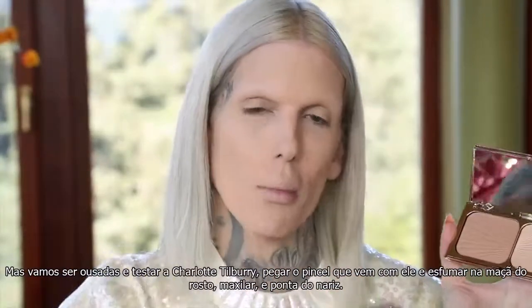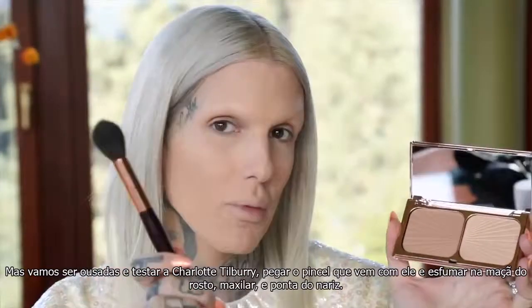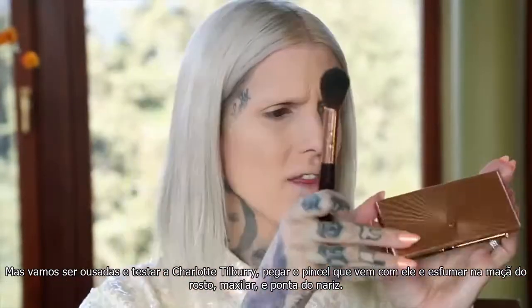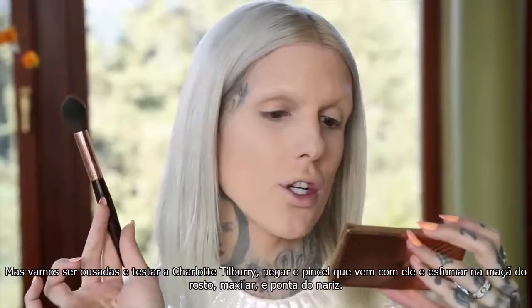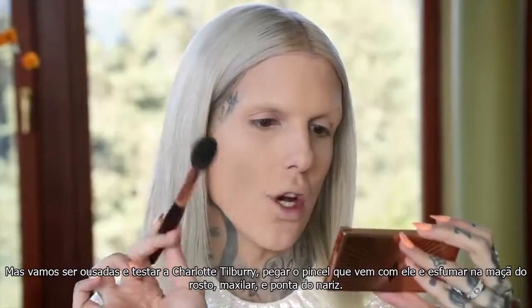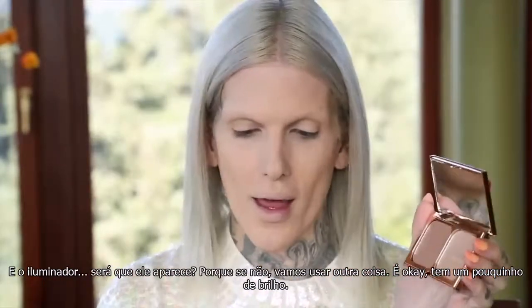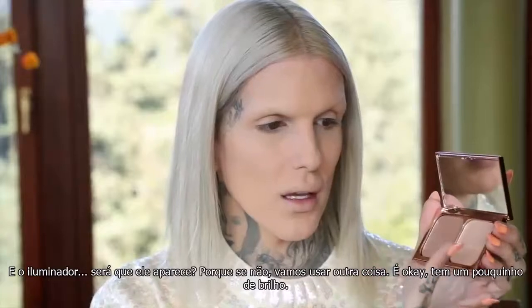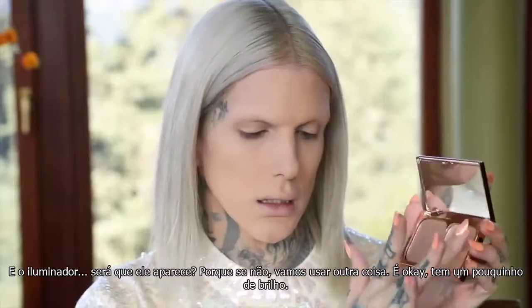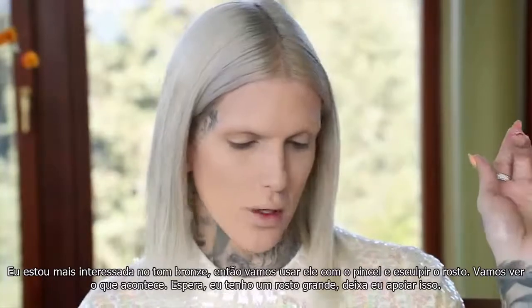But we will take our bougie Charlotte Tilbury powder and sculpt brush that is supposed to go with this. This is going to blend onto your cheek hollows, temples, jawline, sides, and tip of nose. And of course the highlight in here, is it even blinding though? Let's try that out, because if it's not, we're using something else. Oh, it's all right. It has a little bit of shimmer to it. I'm more interested in just, of course, the bronzer.